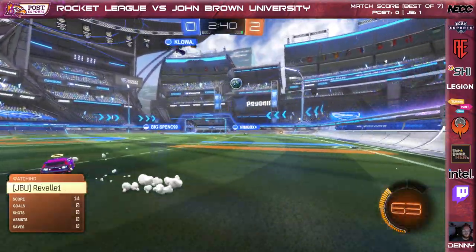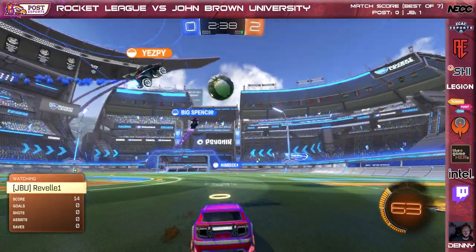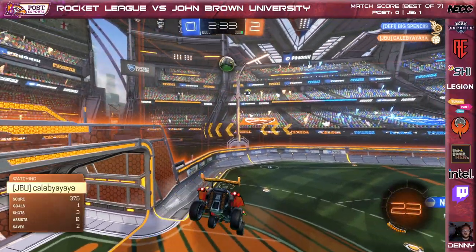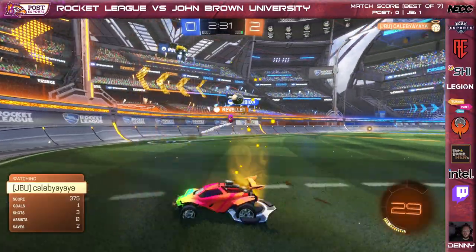John Brown also undefeated so far here in the regular season. This one's gonna be off the sidewall from Spencer. Caleb barely getting his car on the ball there. Pops it up over the net.